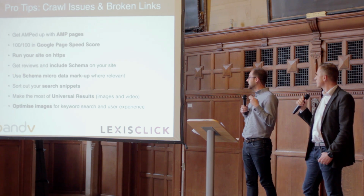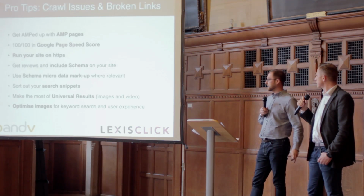In particular, AMP, the Accelerated Mobile Pages, and also schema. Schema is really important. A great website to look up and find out a little bit more about schema is schema.org. Really recommended as a starting point.